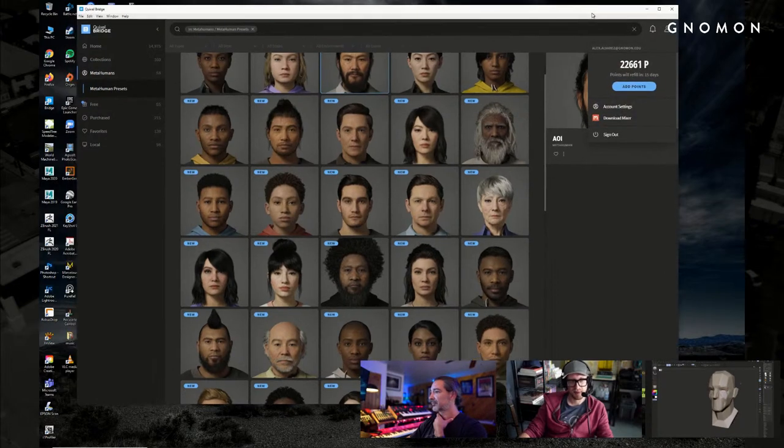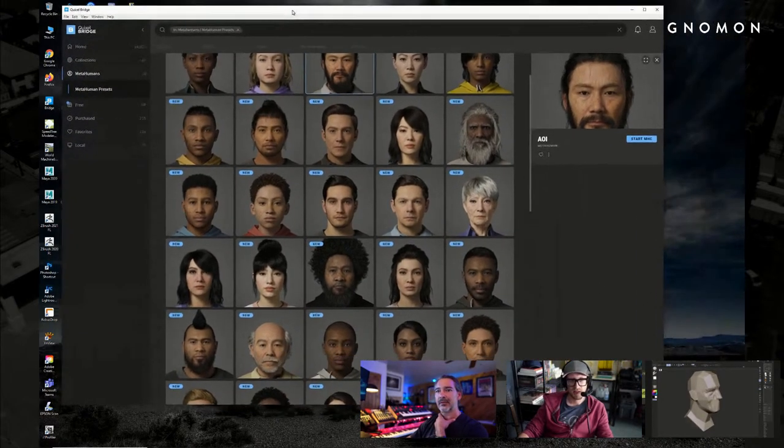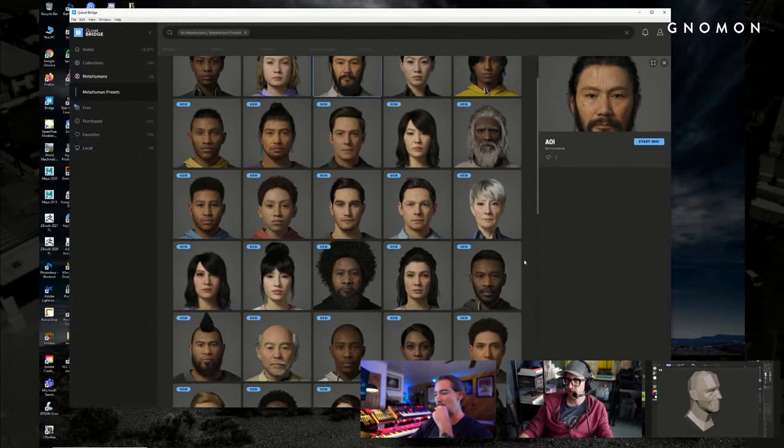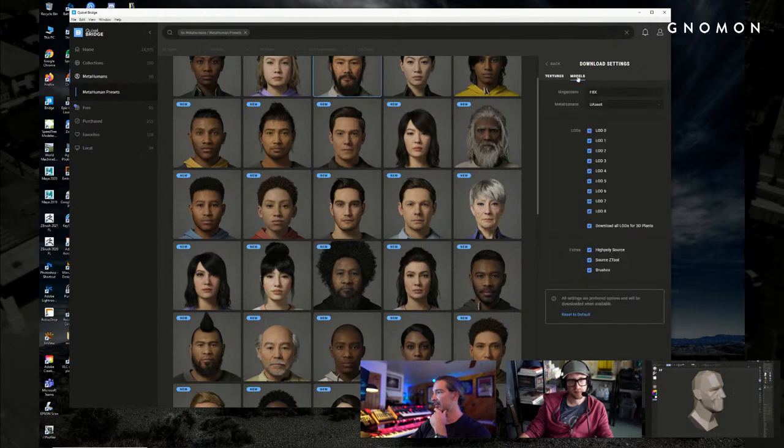If I click on one of these dudes, it doesn't let me change the resolution. So I don't know. Does it give you a file format to export as? For assets, you have all these settings for download. If I go to download settings, it's got your texture and model settings. Nothing in here implies anything other than it just being a textured model. Looks like a ZTool, though.